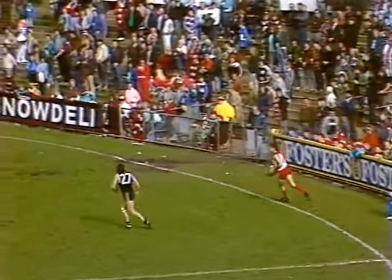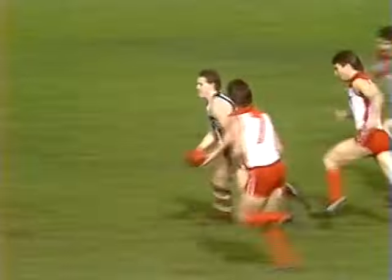Comes to the members' side. Dennis Carroll's made good position between the back pocket and half-back flank and takes the mark. Dennis Carroll, very, very good player for the Swans. Steady as a rock at half-back. Kick up towards the wing. Goes through all players. Coughlin. Great play, Coughlin. He threads his way through and scrambling kick up towards half-forward.